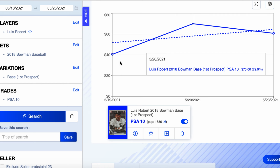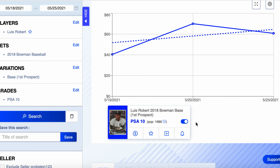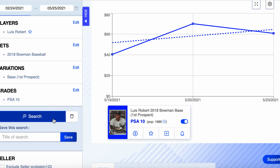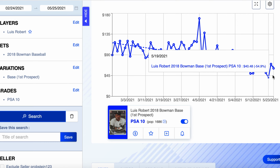So then $60 to end the week, $40 to start the week, high sale of 70. It's his first Bowman paper card. Pretty standard rookie. Not a real high pop count. 1686. Let's pull up the chart on this. So yeah, like I said, he got hurt and it went down, and that's what happened. It went down to $40.